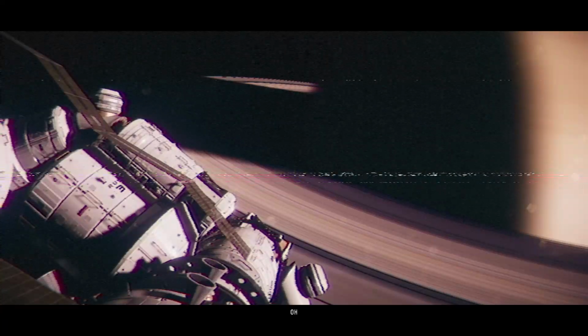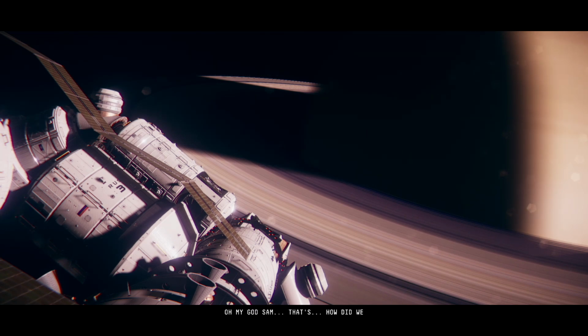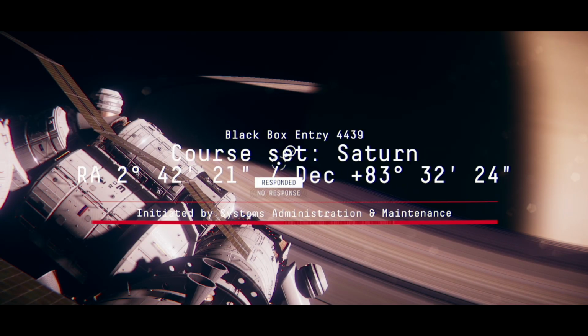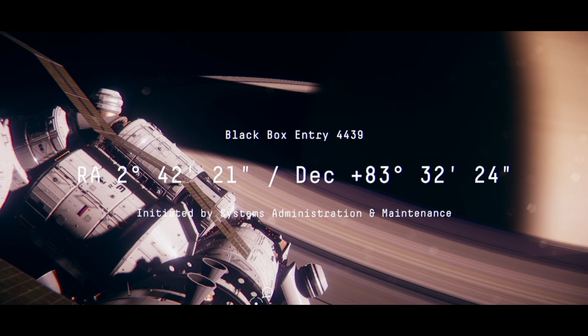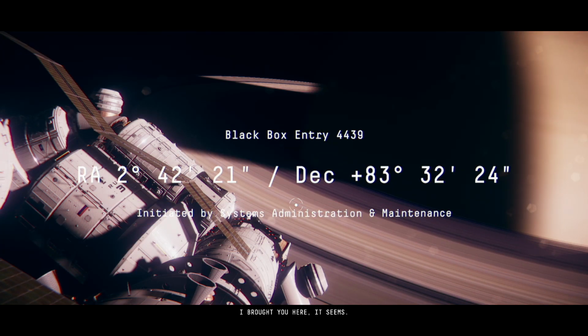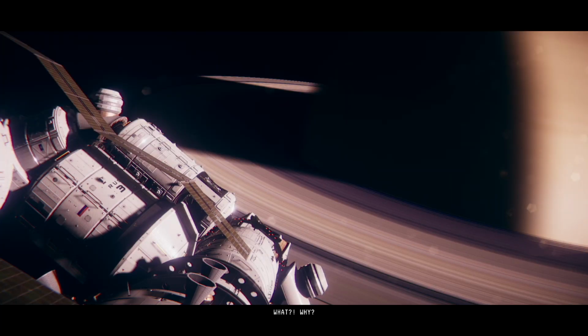Where are we positioned? Oh my god. That's not Earth. That's... How did we get here? Black box entry 4439, course set Saturn. Initiated by S.A.M, System Administration and Maintenance. Sorry about this. I brought you here, it seems. What? Why?